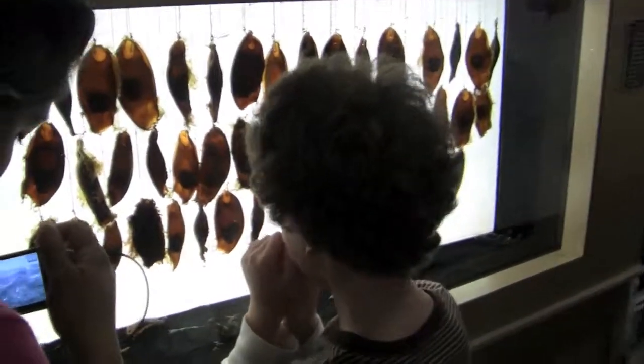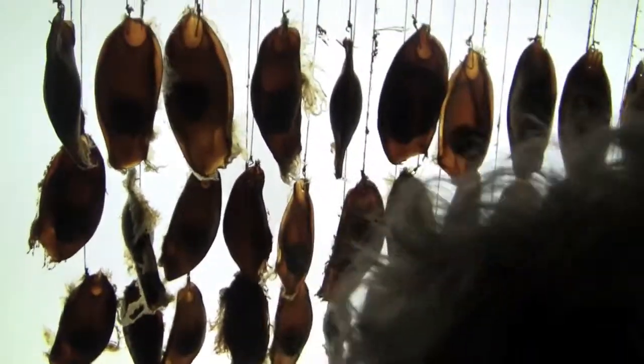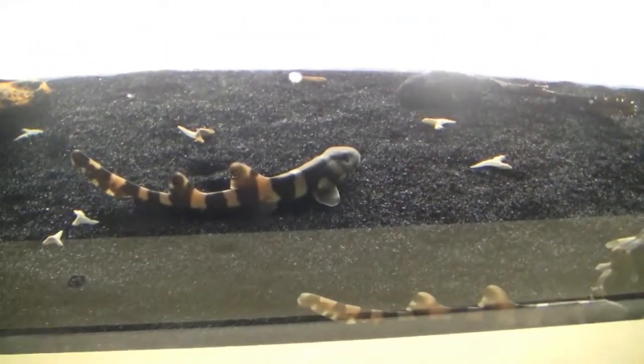Any questions about that? Yes? I have a question. Do the sharks lay their eggs in one day? Typically, yes. It typically takes no longer than an hour, but it can also depend on the species. It's a very good question.